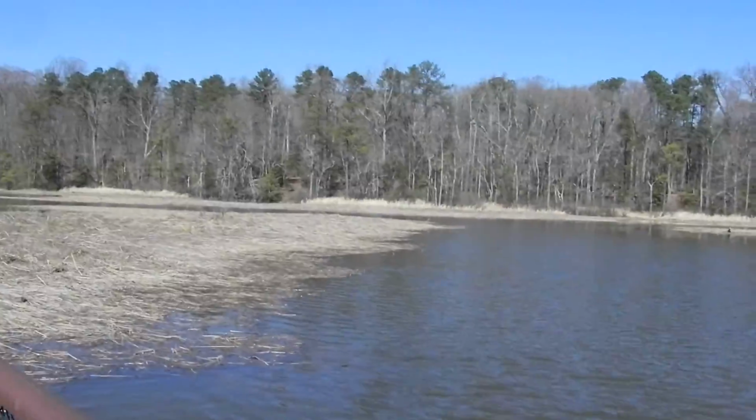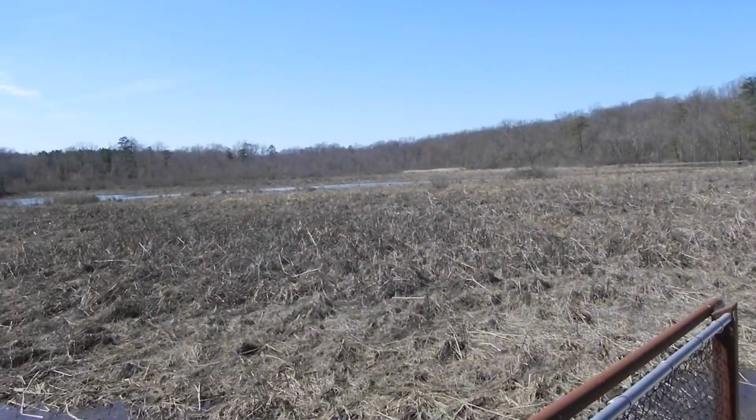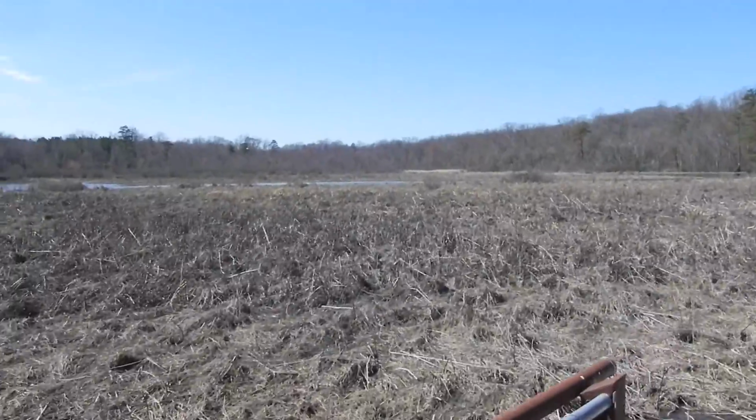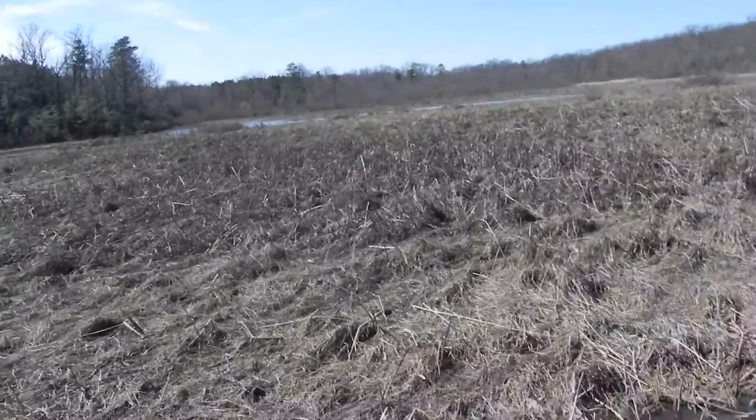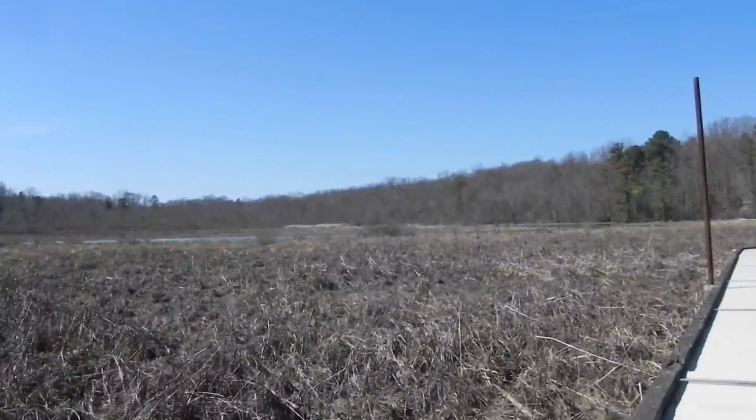Like I say, the biggest thing you see out here, I don't see any, well, I've seen a few. There's some out over that way. Canadian geese come here and hang out in here. You usually see a lot of them. They just haven't made it here today. Or yet.